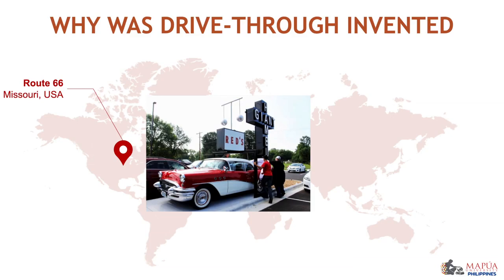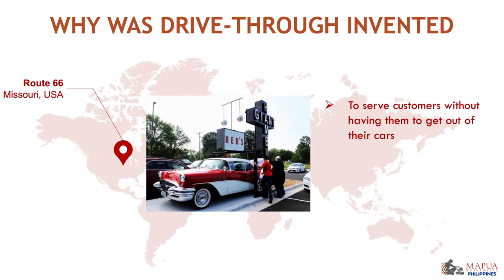So, why was drive-thru invented? With so many people traveling around Route 66, enterprise or business owners capitalized on the influx of visitors by building restaurants near the highway. Mr. Sheldon Red Chaney, the owner of Red's Giant Hamburg, came up with the idea to stand out from these restaurants. The idea was to serve customers without having them get out of their cars and sending them back to the road as quickly as possible.